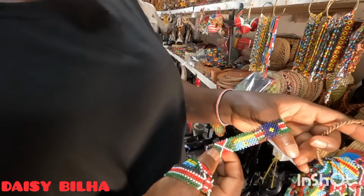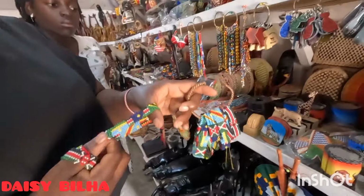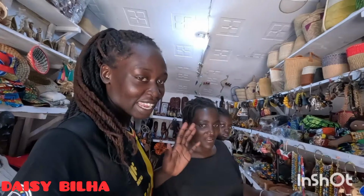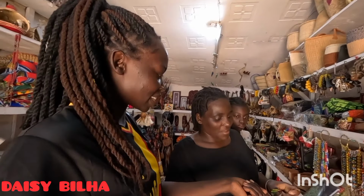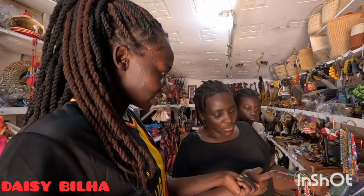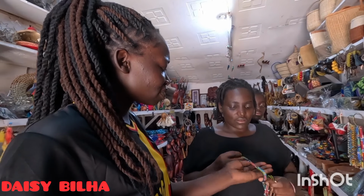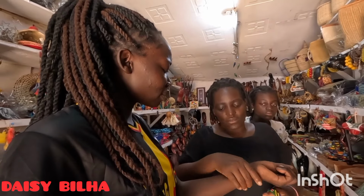This one is Kenya, we have black. I'm not sure. It's okay. But all East Africa here, eh? Yeah, all East African countries. So, put it for me. 10,000 Ugandan shillings. Let me buy these. So, you want the elastic one or without elastic? Maybe elastic, you try. Oh, this one is the best.